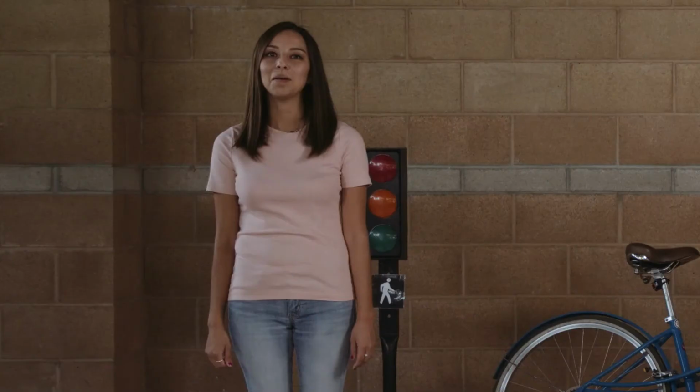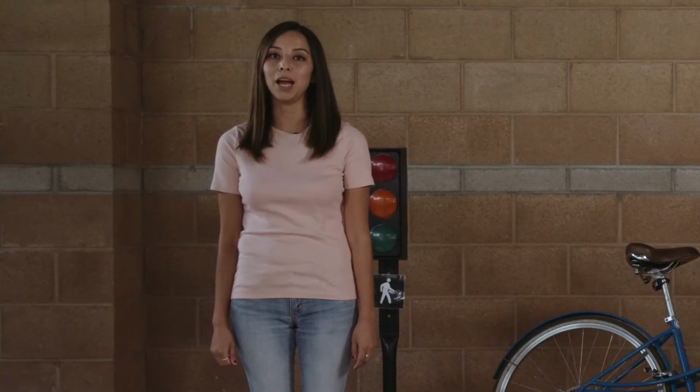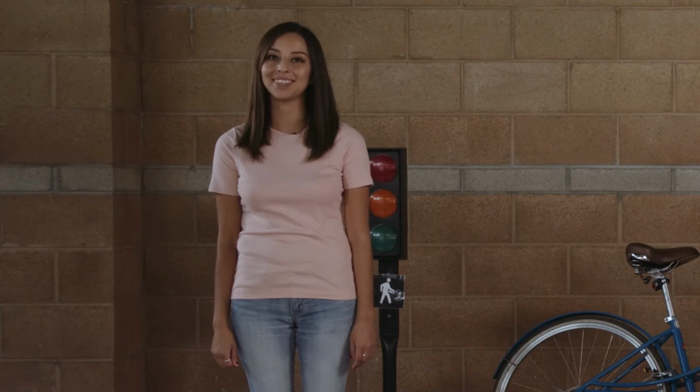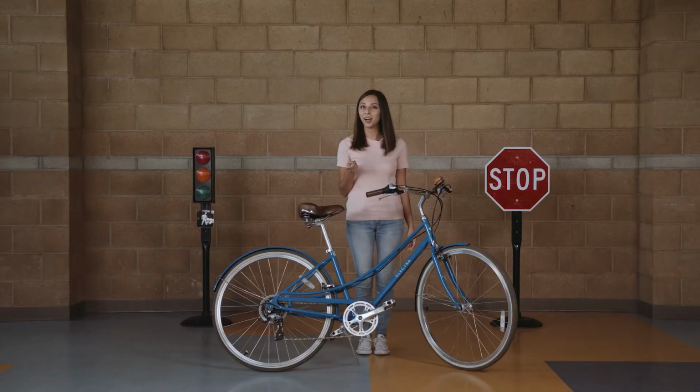Great work. Make sure you adjust your straps so your helmet can fit properly and your brain is safe. Remember to use your eyes, ears, and mouth test with your 2 fingers so you can fit your helmet properly. Are you ready to go?